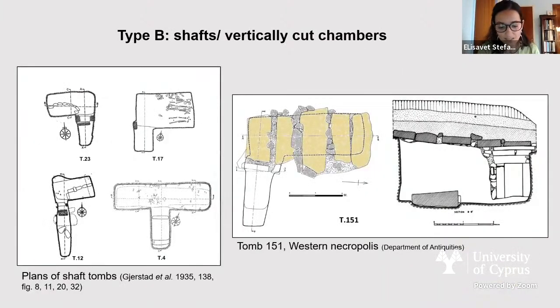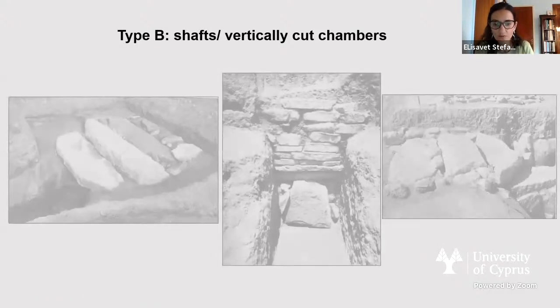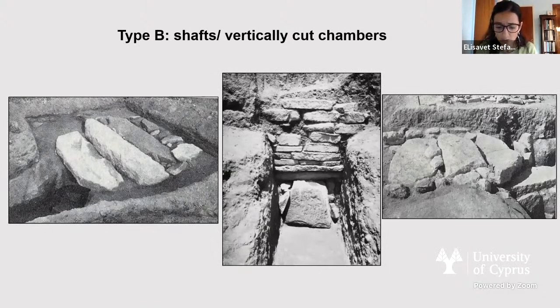The shaft tombs comprise the second largest type of tombs in Amathus. 143 tombs are assigned to this type, of which 26 belong to a distinct category, of which the chambers are lined with walls built in corbel vault technique. The construction of the vertically rock-cut chamber tombs is a local phenomenon without exact parallels on the island. The greatest majority of the shaft tombs are located in the Western Necropolis, and they first appeared in the late Cypro-Geometric I. Their number increases during the Cypro-Geometric II and III periods, while their construction terminates in Cypro-Archaic II.